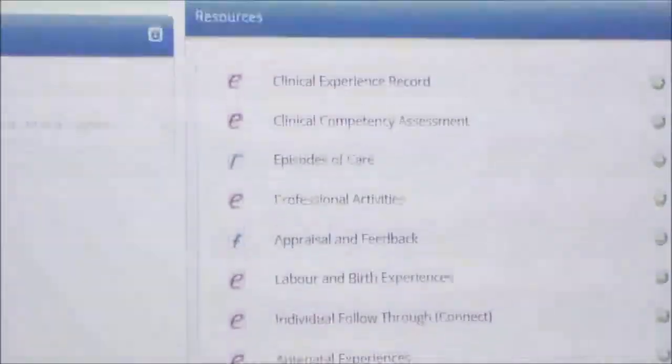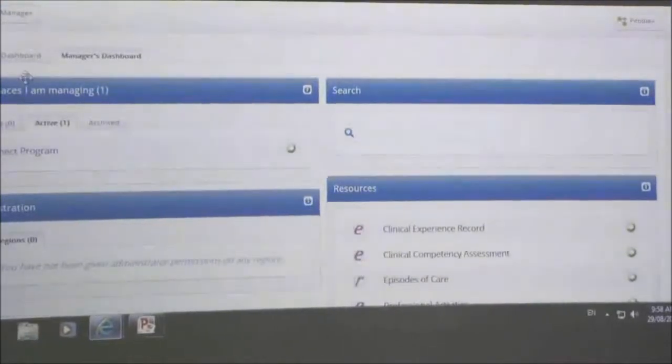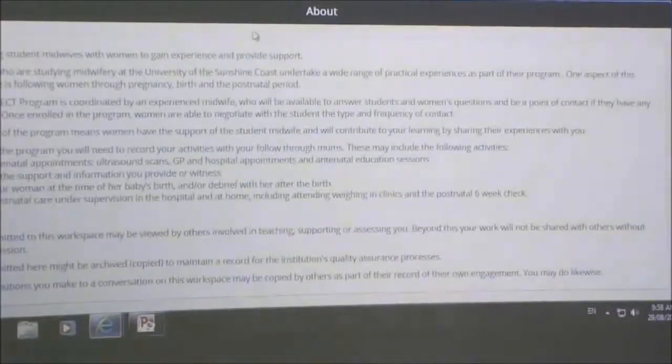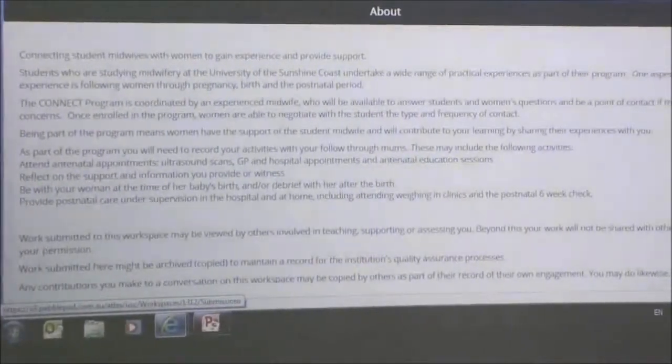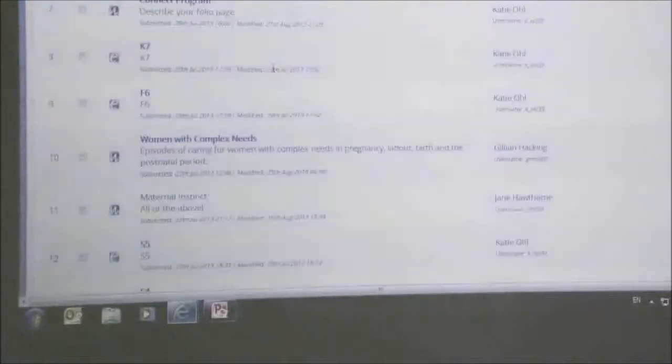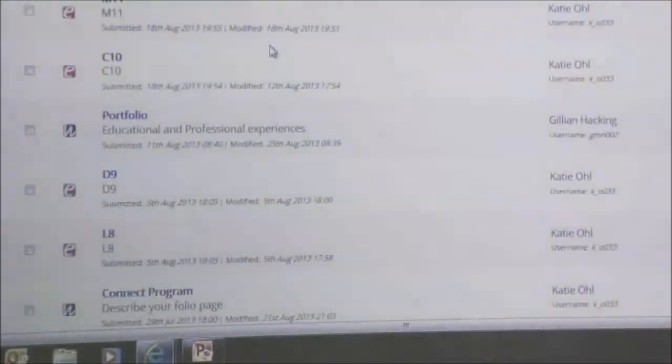But just to show you what I can see when the students send me their information. In here we've got a bit of information about what the Connect programme is for the students, and then I've got a heading here for submissions. So I'll just show you briefly. This is all the work the students have actually shared with me, and it goes on and on. But just here we have Jane's portfolio. So are you happy for me to open it, Jane? Would you like to come and talk about it?